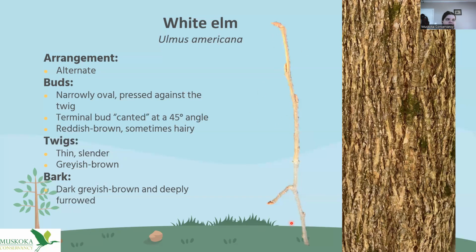Twigs are obviously extremely slender, and they tend to be a grayish brown color. The bark, as you can see here, is considered rough. It's got some dark gray color to it and lots of furrows and fine ridges. And that's Ulmus americana, or white elm.